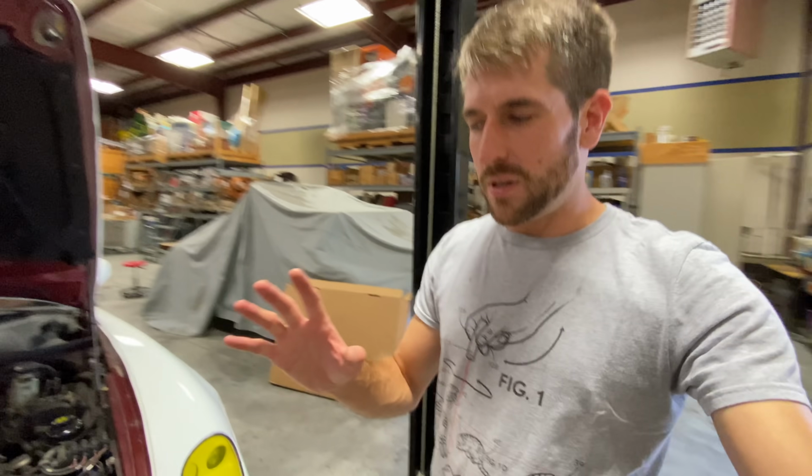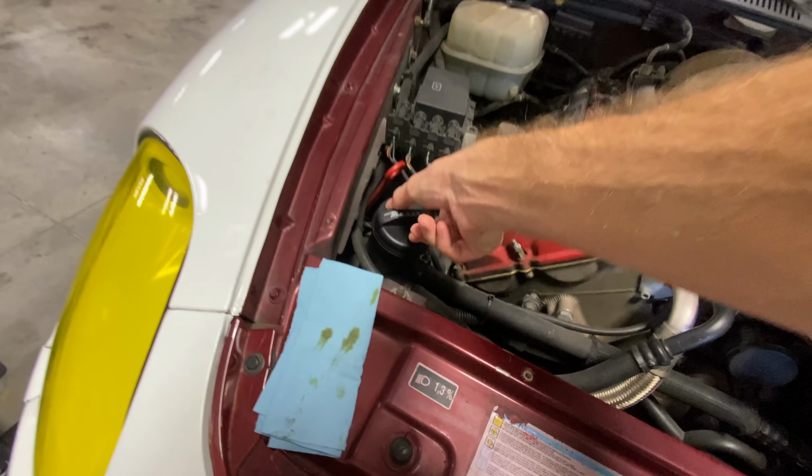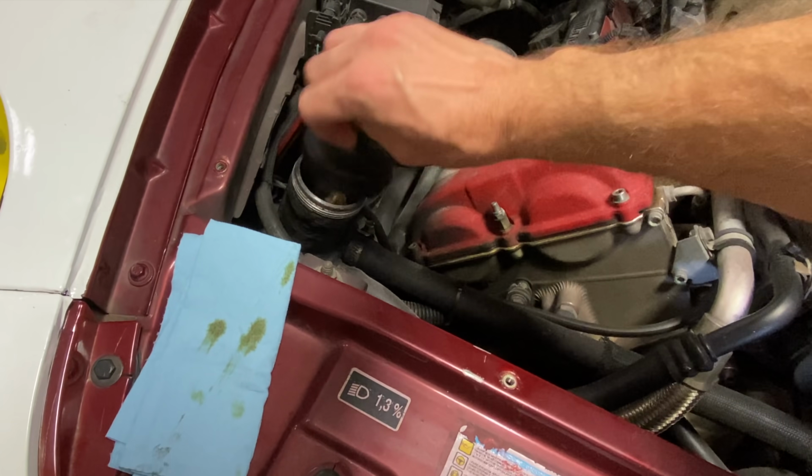So the next step is to take this oil fill cap off of the reservoir, just so it aids in the draining. Man, that made me feel weak right there. Now that the cap's off, we can get the car up in the air and then get access to the other two drain bolts and the oil filter. So let's jack the car up.